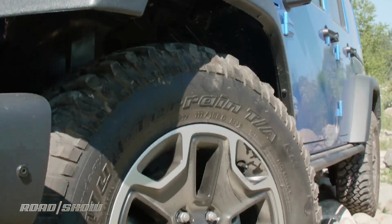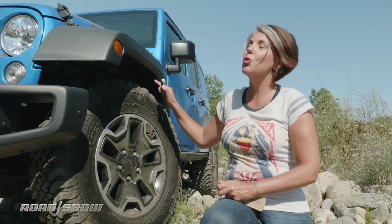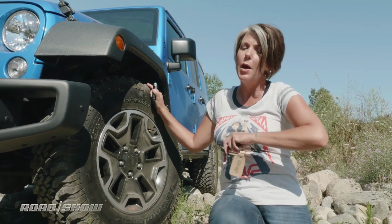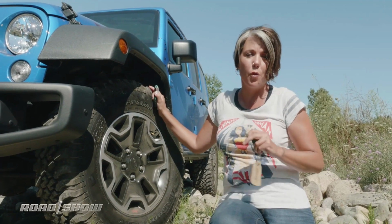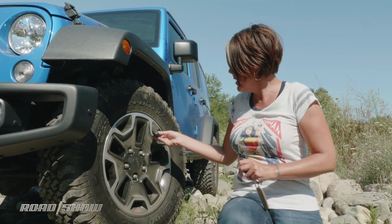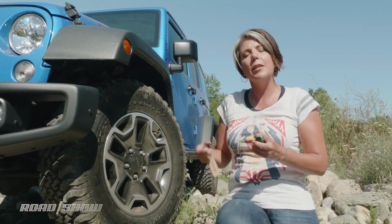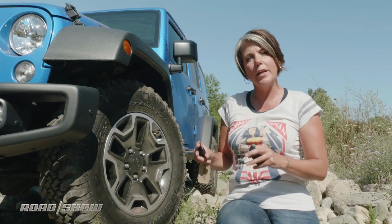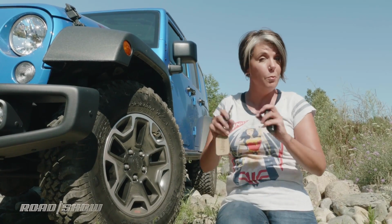What I really like about the Rubicon is that it comes stock with BFG mud terrain tires. This is a great off-road tire. It's been proven from Baja all the way to Africa. It's going to give you a lot of great performance off-road, and it doesn't give up too much on the road. But these guys come stock with 40 pounds of air, so I'm going to let out just a little bit of air, go down to about 28 pounds. It's going to spread my tire out, give me a little bit of a bigger footprint for even more traction.